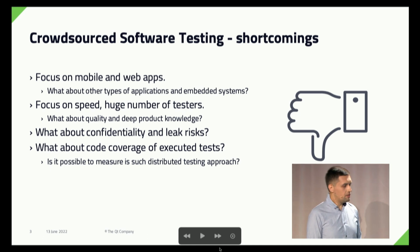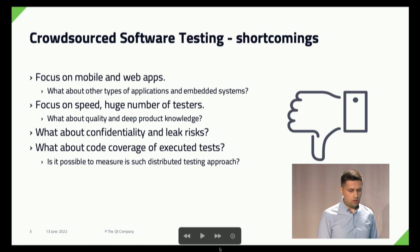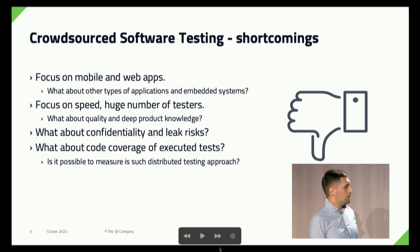And of course, a topic we can think about is how we can get the code coverage of the executed tests. Is it possible to measure that in such a distributed testing environment, with different users that are testing our product?